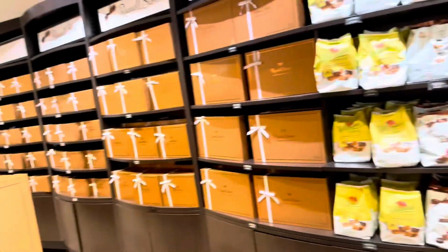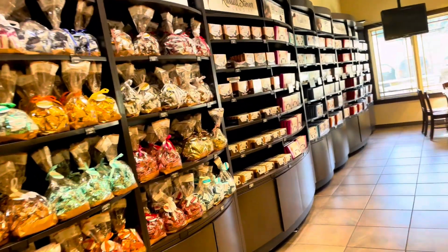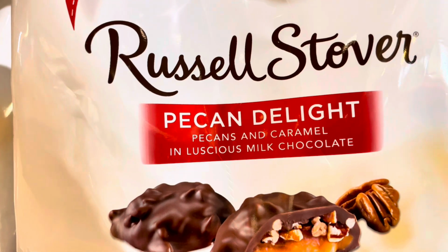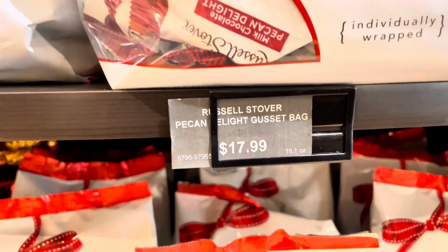So then this is the wall full of all the regular candies. And then again, that is the buy 3, get 1 free. So I'll give you an example. This is the Pecan Delight. It's got the pecans and caramel and luscious milk chocolate. One bag is $17.99.